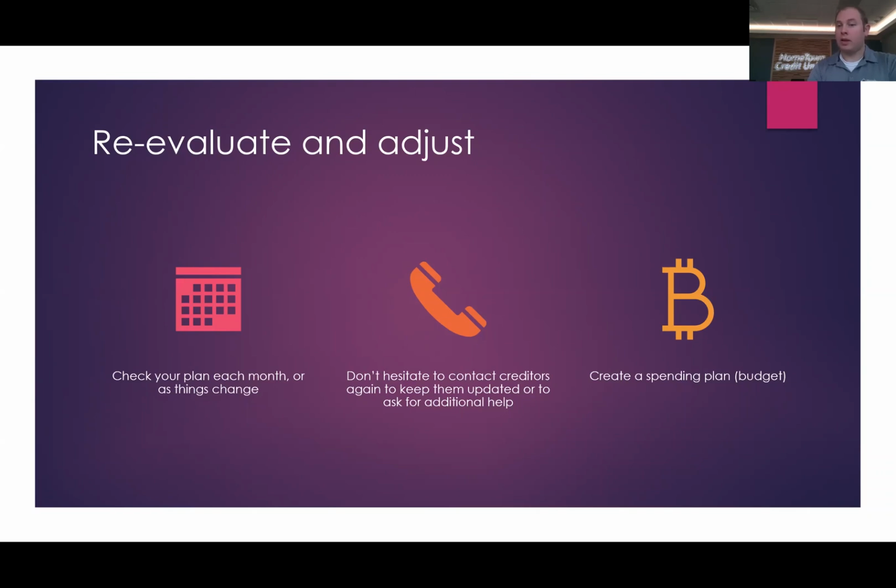And then lastly, create a spending plan or a budget. This is so important to be able to see exactly where your money is going and what you have coming in and what's left over. And this is something I can help you out with free of charge. So please do reach out to me if you need help with a budget or any other financial coaching topics.